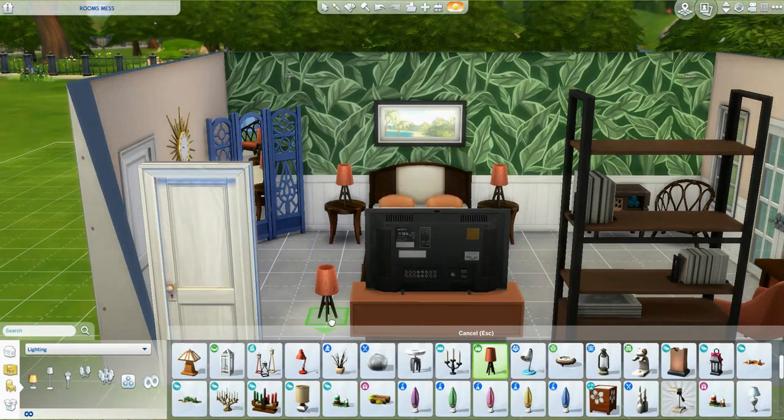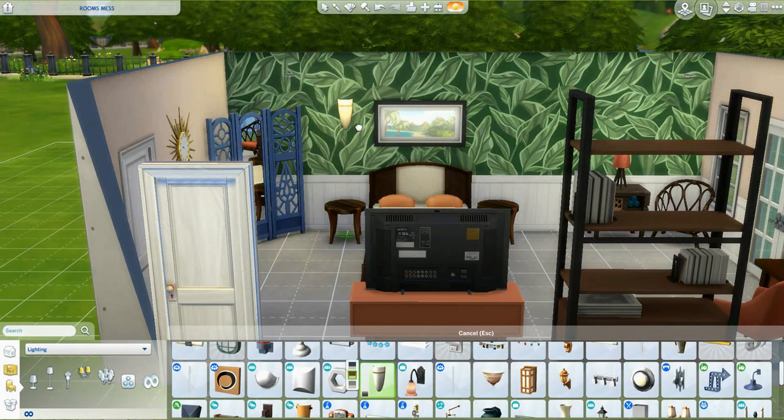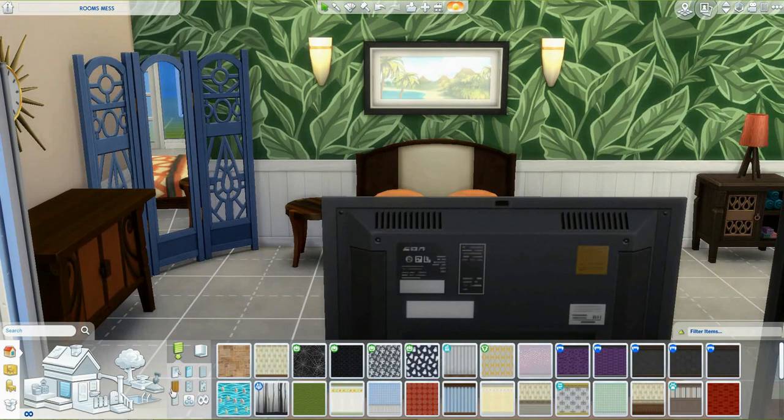So I also had a lot of fun using some items that I don't usually use. That bed, I think I've used it more since filming, but in the past I have not used it a lot.